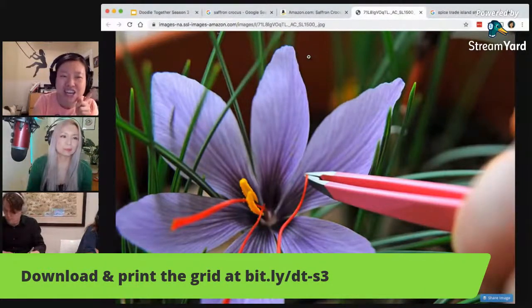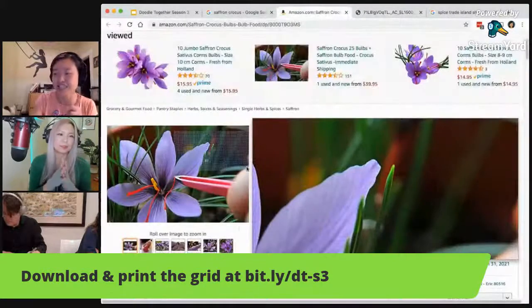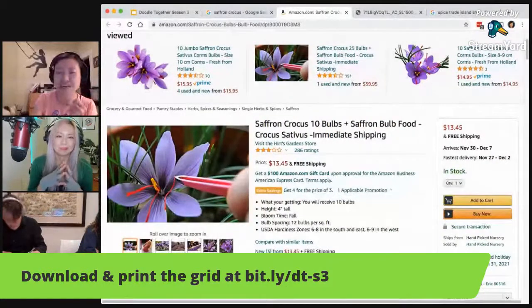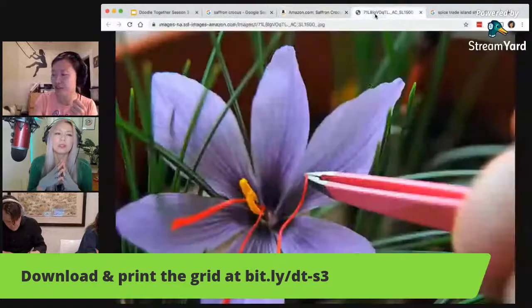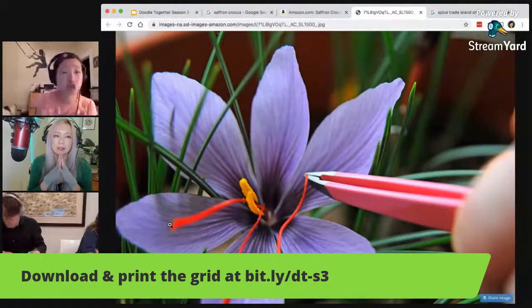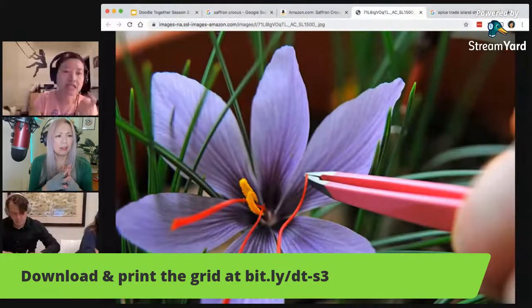Yeah, it's because they're trying to sell things on Amazon. So this is the listing page to buy the bulb to grow it, that's why it's a really nice image. It's kind of like a tulip bulb. I feel like a lot of people grow crocuses in their gardens. It's not an uncommon flower, but I didn't know that saffron was a specific type of crocus.